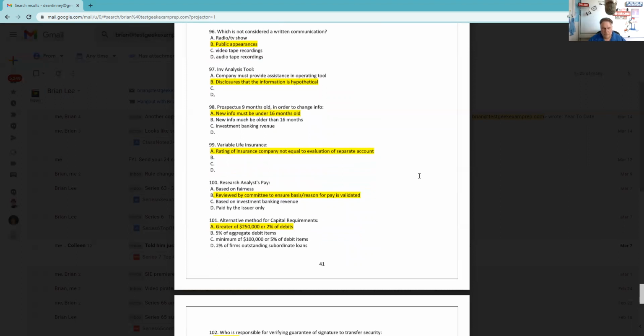Prospectus 9 months old. In order to change info, it has to be under 16 months old. Variable life. I haven't had anybody on debrief tell me they've seen anything about variable life. The rating of the insurance company is not equal to the evaluation of the separate account. Remember, because the separate account is a mutual fund. So that's the embedded securities product that's in that.